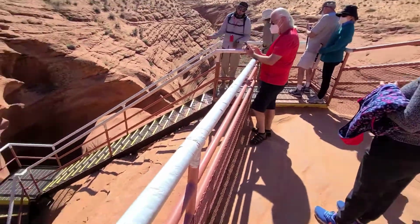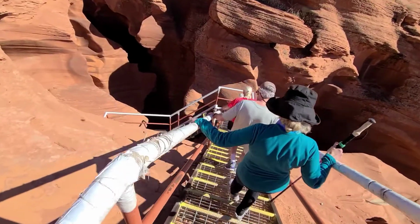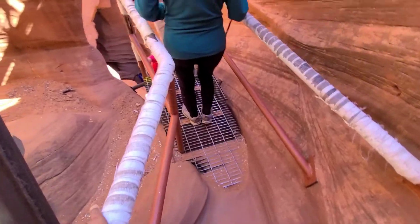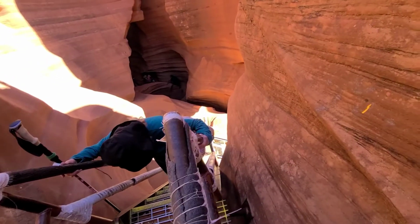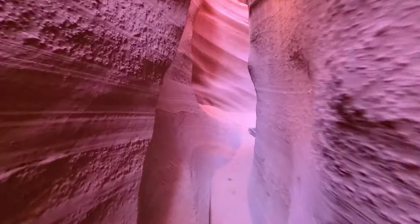These are narrow stairs we'll be using to get down to the lower Antelope Canyon, and this is where we are coming from. We start using the stairwell, which is very steep, so we have to be careful. And that's pretty steep, so people are going backwards. That's pretty steep stairs. Now we are down into the canyons.